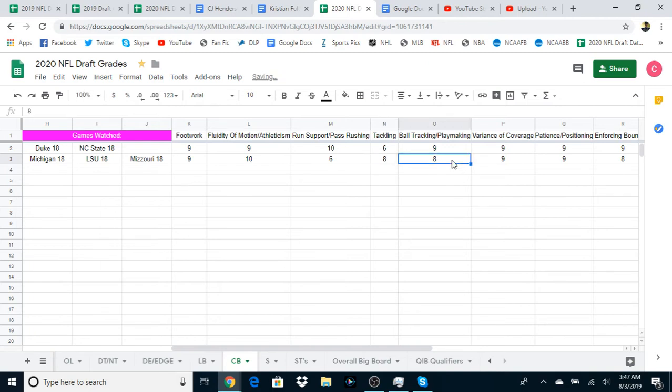Ball striking playmaking, I'm actually going to turn that down to a 7. I really want to see him turn his head around sooner. I really want to see him get his hand on more balls on the boundary, more so than in between the hashes. In between the numbers, he looked a lot better because he wasn't having to deal with the spin and tracking the ball as much. He did a little bit better tracking the ball in the middle of the field, but on the boundary, really want to see him get his head turned around. Well, first off, at all. Second off, faster.